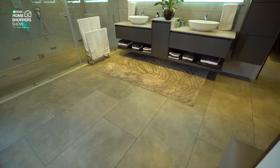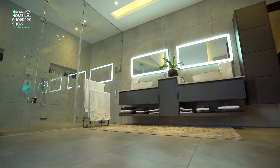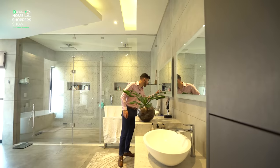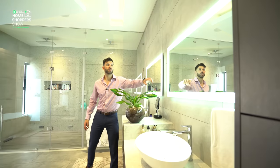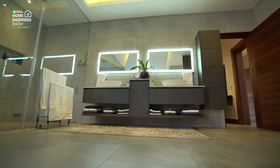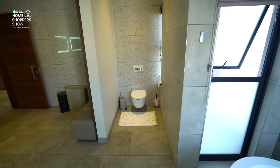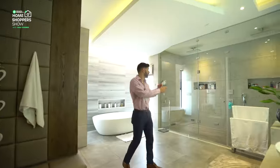Over here, two separate vanities with two freestanding basins, your very own mirrors. And these mirrors, unless I am mistaken, are powered, and there we go. Like I did say, you've got some lighting in there, so if you are getting ready, you can make sure you look spick and span. I love it. And then privately off in the corner right over here is your toilet. So I like that that's tucked away in private, but this is a stunning bathroom. Absolutely incredible. Love everything about it.